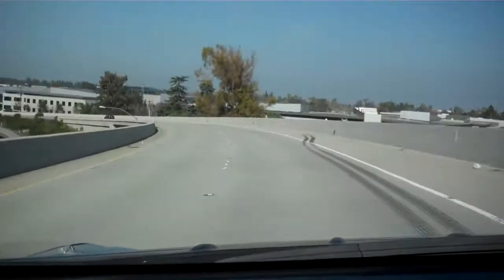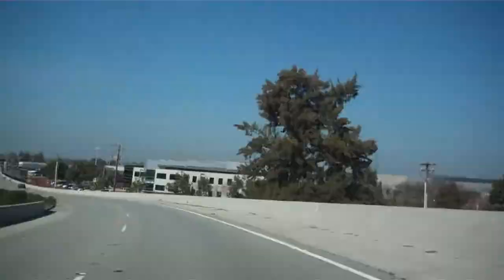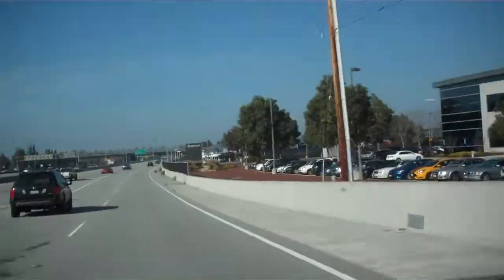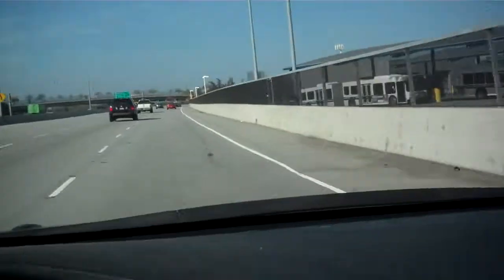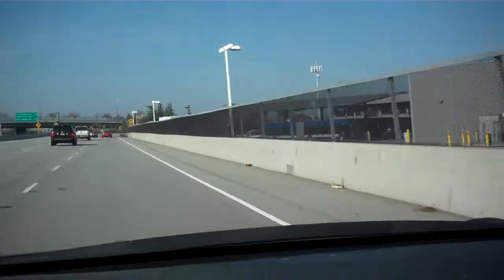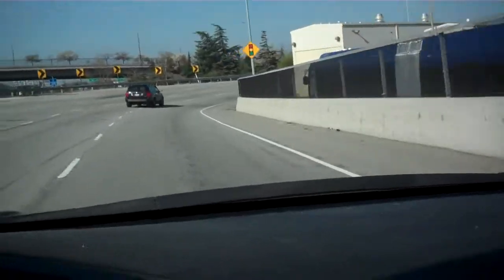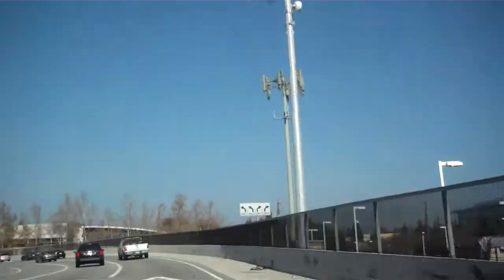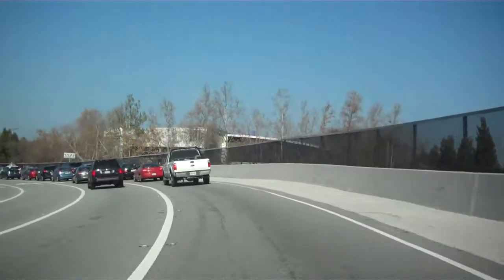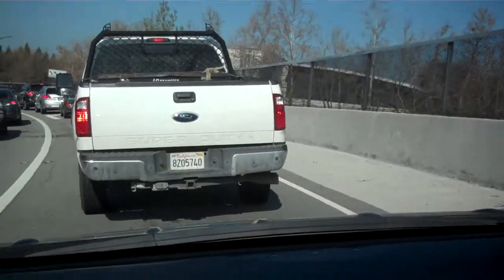And here we start to see some of the big technology companies that live here in Silicon Valley. So the building up here on the right there, can anyone guess? Microsoft. There you go. And here is where Google starts. That building up here on the right with the purple top is the Computer History Museum.